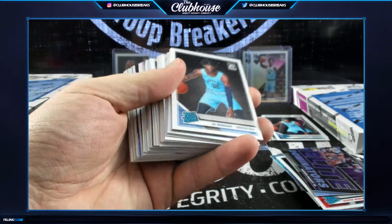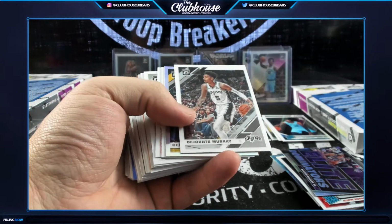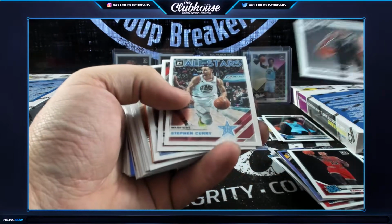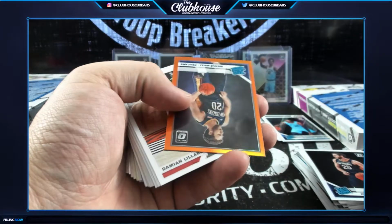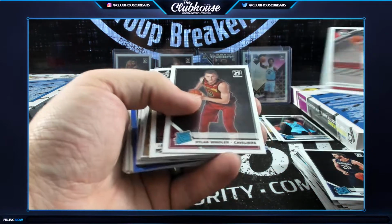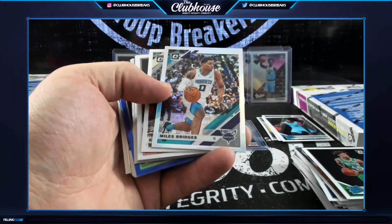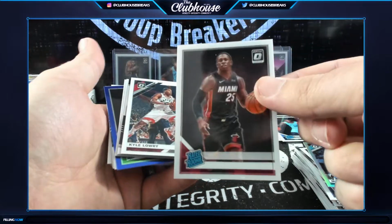There's Ja. We're back to it. And every box with Ja has had Zion on the base. See? Osmond for the Cavs. Daniel Gafford for the Bulls. Steph Curry All-Stars. Melly for the Pelicans, number to 199 orange. Rated rookie, Dylan Windler. Donovan Mitchell. Romeo Langford. Miles Bridges for the Hornets. And then Kendrick Nunn for the Heat.